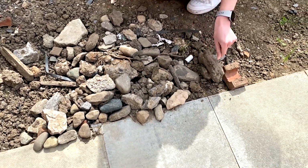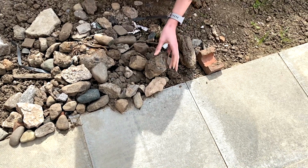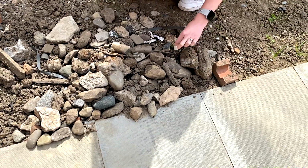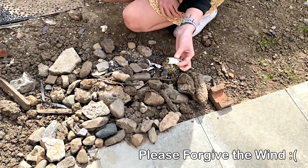Whatever that is, a log. There's a lot of this in the ground. There's a lot of, whatever the hell that is. Just a big stone. Massive stones and stuff. I don't know what this is. Maybe somebody watching this might know what that is. Got no idea what that is.